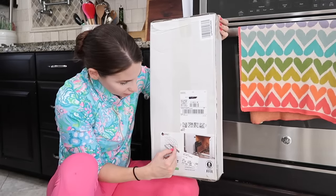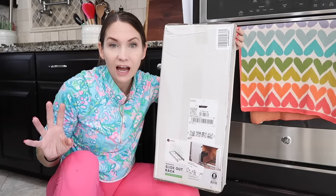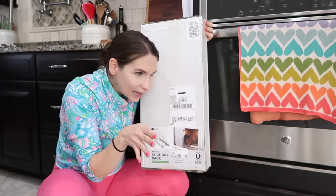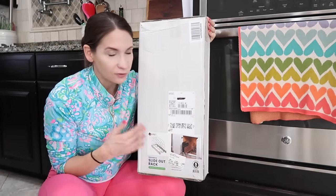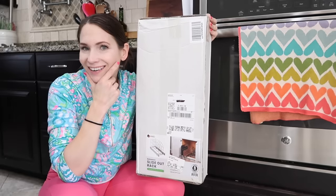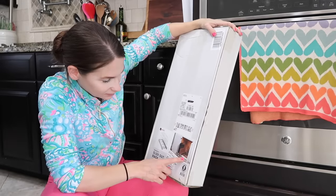So it looks like there are three spaces in here. And the benefit I thought to this was that it slides out, so you don't have to dig around in a cave when you're looking for something. I was really looking forward to this. Unfortunately, it doesn't fit. That's on me. I didn't measure. I'm trying to think, can I put it anywhere else? I don't think so. This might be a return. But they did have a couple of different sizes.